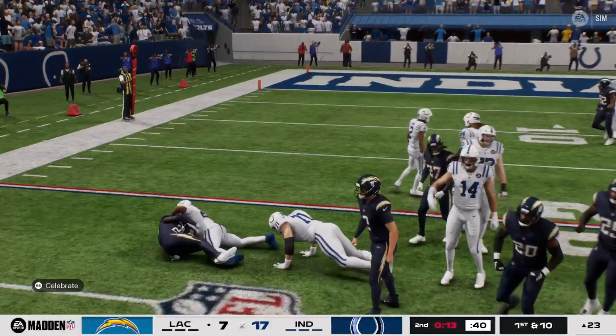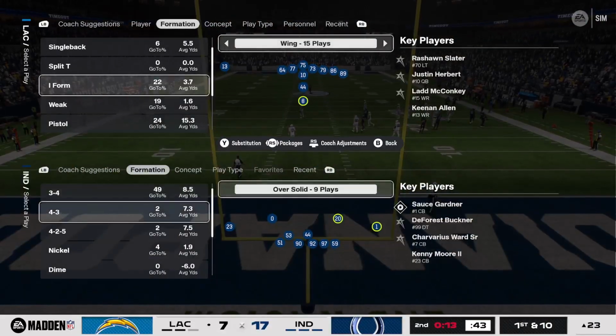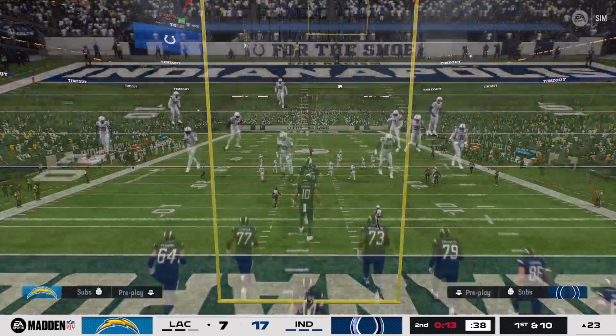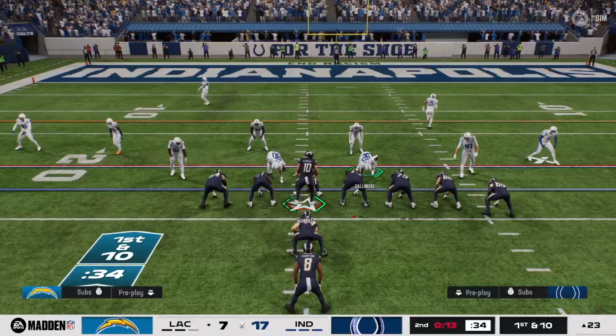And he's giving his guys a shot for late points as they will take over in range for a field goal or maybe more. The Chargers going to signal for the first of their timeouts as they'll stop it with 13 seconds to play in half number 1.